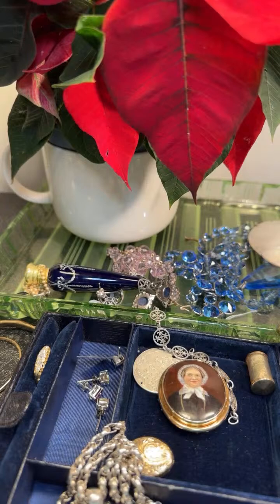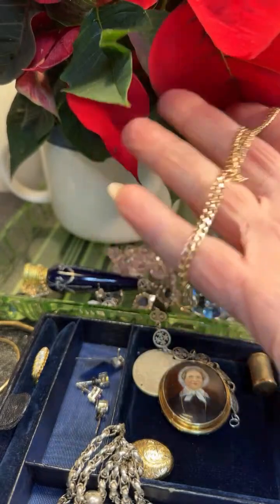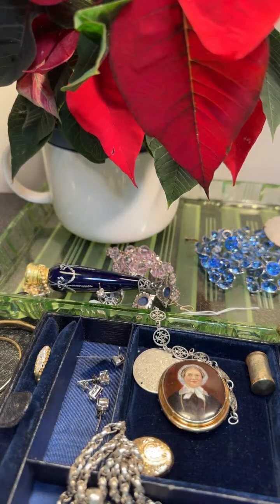So I was hoping to do a sale today and tomorrow. Oh, there's another gold chain I forgot to show you. See? I'm telling you, there'll be more stuff that I'll forget that I haven't shown you.